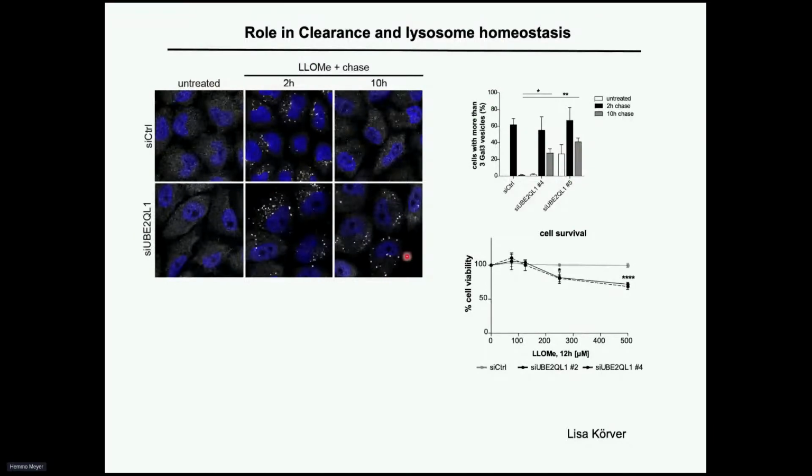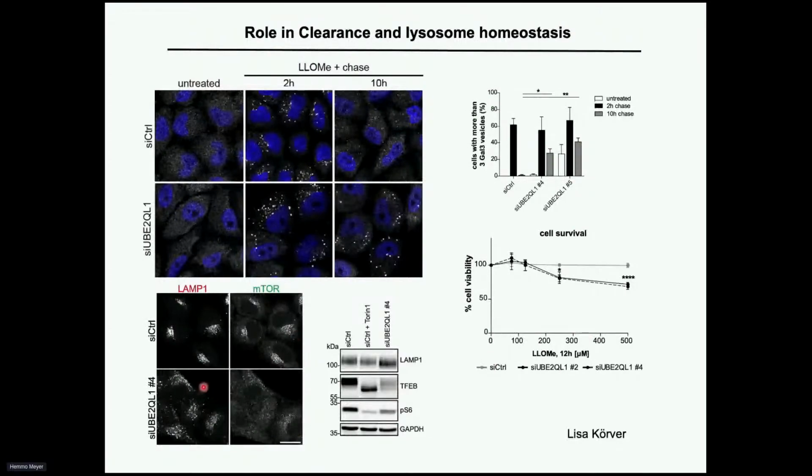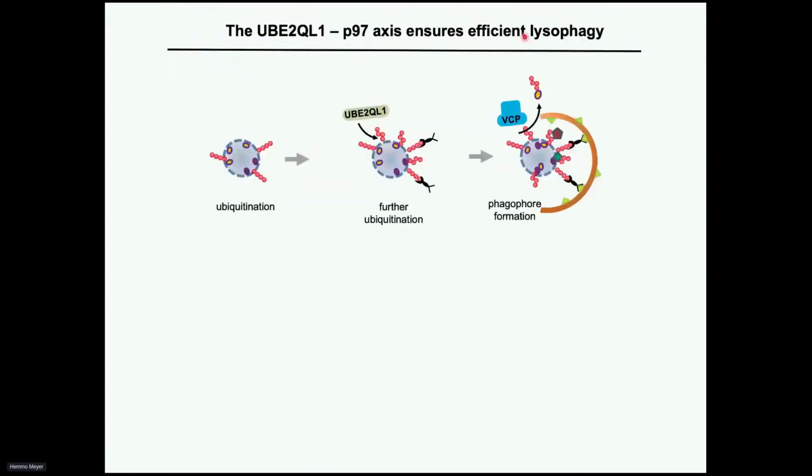And interestingly, there's also already an effect of the depletion of UBE2 Qr1 in otherwise unperturbed cells. We already have an effect on the lysosome. This is interesting. We have an increase of the lysosomal compartment, as you see here with a LAMP1 lysosome marker, and also in Western blots. And then there is a dissociation of the mTOR kinase, indicating there is something wrong with the lysosomes, with lysosomal signaling. So indeed, there's an effect on clearance and on lysosome homeostasis.